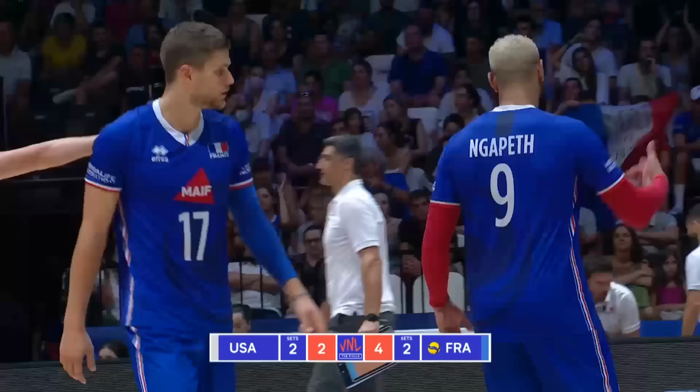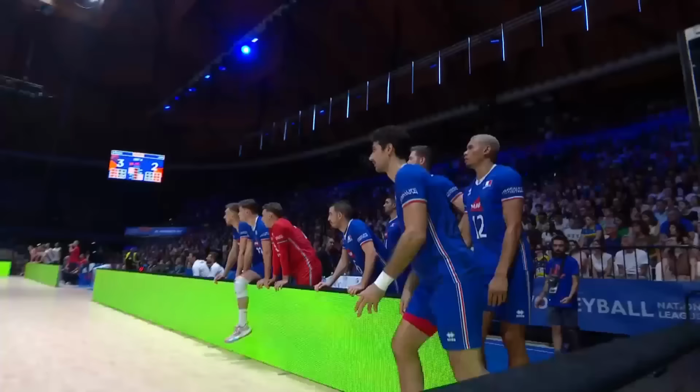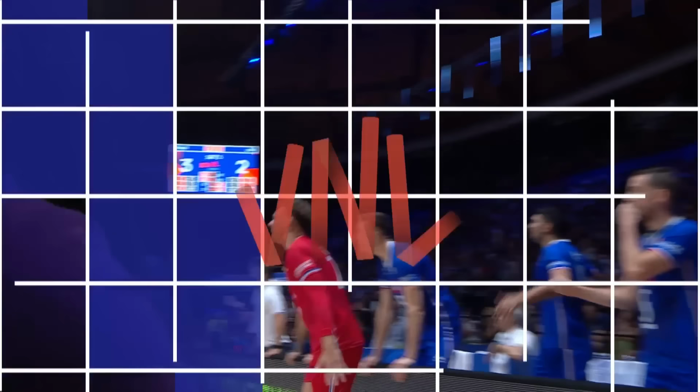Had no block, had an opportunity here. We'll see what happened. Looked like the set. He just couldn't get on top of it. Couldn't get his arm up fast enough and clipped that one out of bounds. All right, more opportunities to come. Yep. Pass that ball. Pass that ball. Take care of the rest.